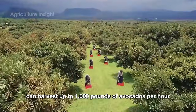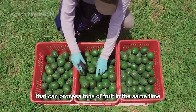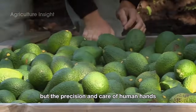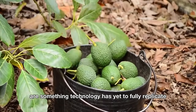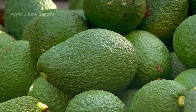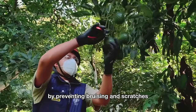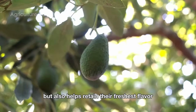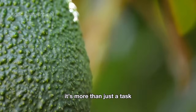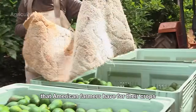A skilled farmer can harvest up to 1,000 pounds of avocados per hour. Compared to machines that can process tons of fruit in the same time, this may seem modest, but the precision and care of human hands are something technology has yet to fully replicate. Hand harvesting not only preserves the quality of avocados by preventing bruising and scratches, but also helps retain their freshest flavor. It's more than just a task, it's an art, reflecting the dedication and respect that American farmers have for their crops.